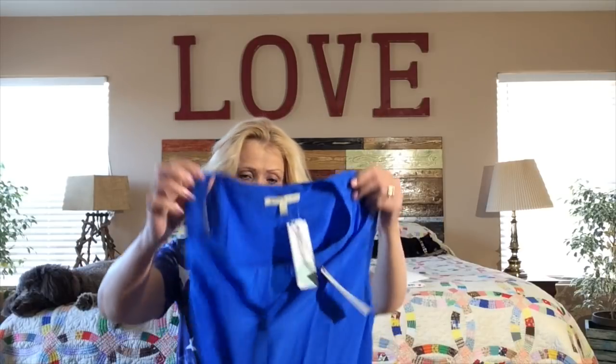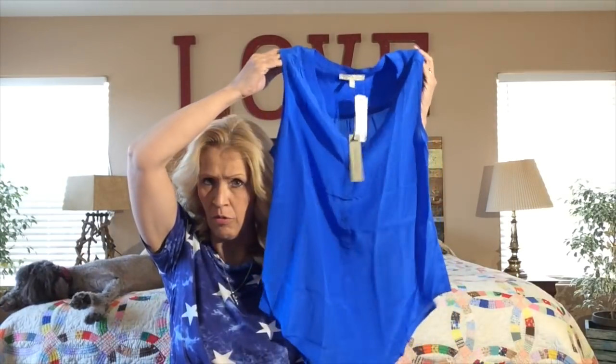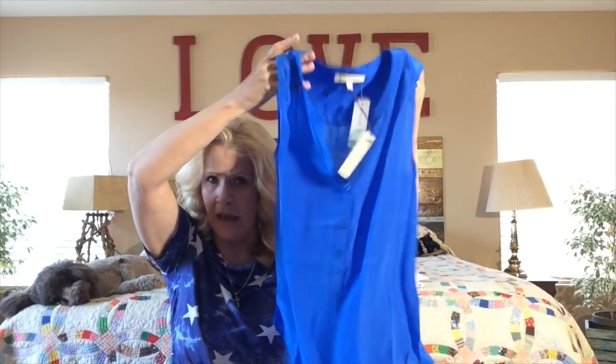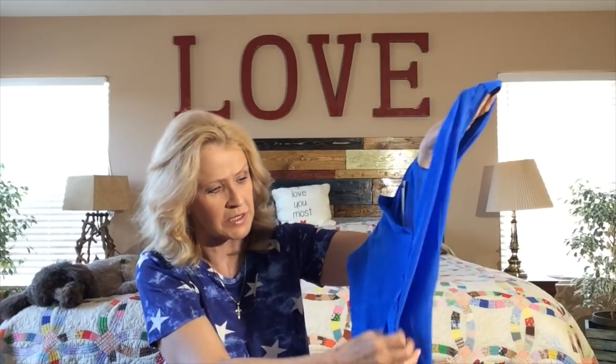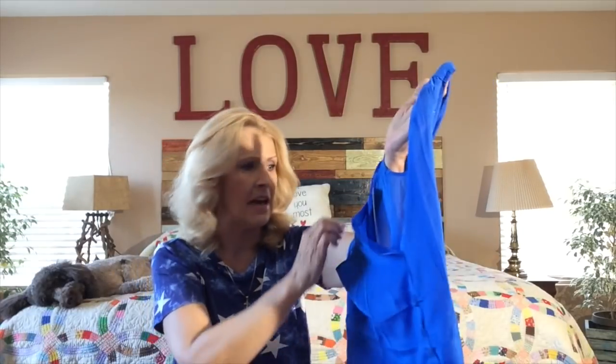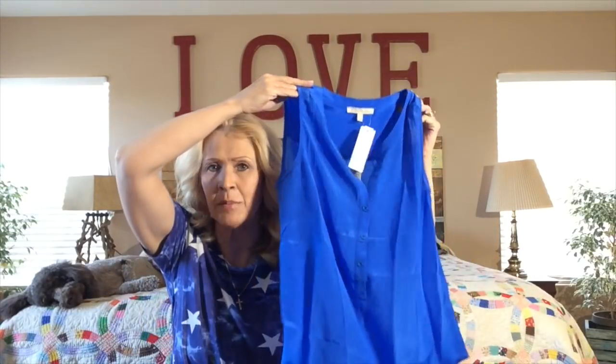What do we have? We have a 41 Hawthorne Ava Silk Henley blouse. And this is in a royal blue. And now this is cut very much the same. It's a Henley though, so we do have a few buttons down it. I'm excited to try this on.